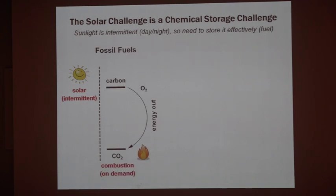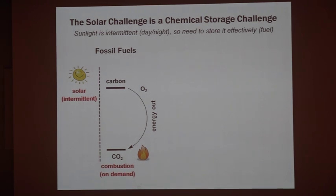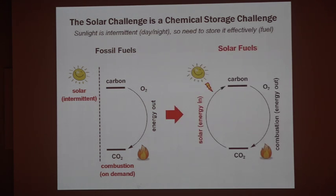And so what we have is this disconnect. We have a lot of energy hitting the planet and we don't use it. Instead, we're basically taking all of the carbon from the planet and burning it to CO2 because we can do this on demand. It's really mainly for our convenience that we use fossil fuels, not because of any other type of reason. And so what we want to transition to is what is called solar fuels.